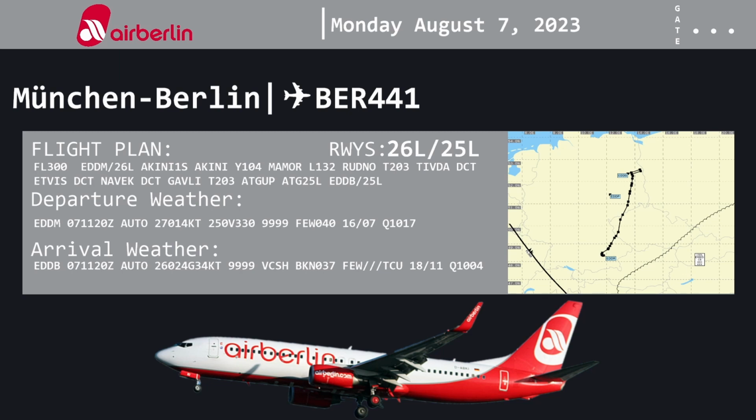But you can see that the weather right now here in Munich, the winds right now are 270 at 14 knots. So it's a little breezy, but it's even more breezy. I'm looking at that arrival weather there. Those are the METARs. Those are the kind of current weather updates that pilots use. You can see the winds there are 260 at 24 knots, gusting to 34, so it's going to be a bouncy ride. We also have some rain showers set to move into the area.